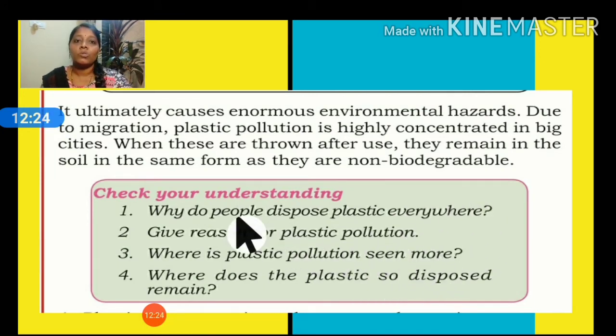So again we have 4 comprehension questions. Let's go through them. Why do people dispose plastic everywhere? Why do they dispose everywhere? Because plastic is very inexpensive and easily available. People are disposing it everywhere.